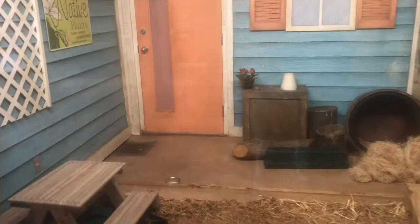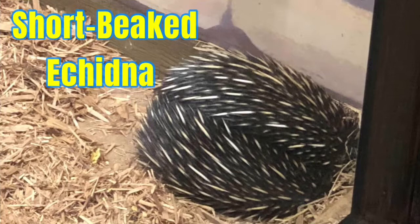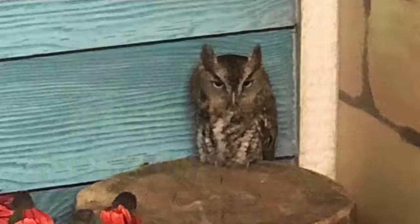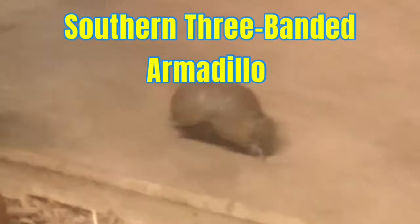But anyway, right across from the sand cats, it was really hard to find the species in here. Anyway, this garden on this day was home to a short-beaked echidna, which I couldn't find and film. It also rotates with a swift fox, another species they've never had before, a large hairy armadillo, and a new eastern screech owl. But the animal I did manage to see in this exhibit a few hours later was a southern three-banded armadillo, which was very active.